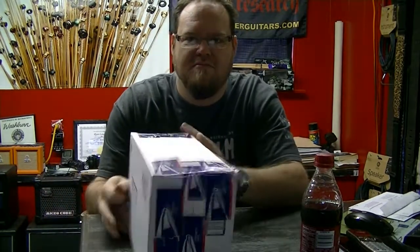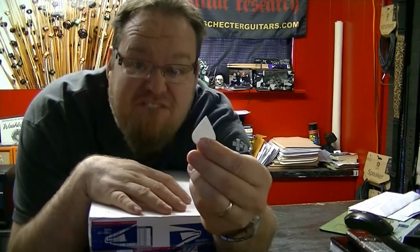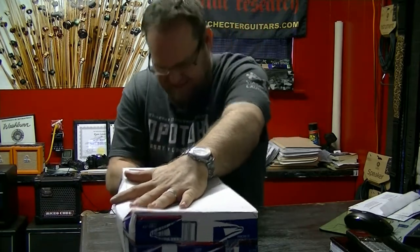Anyways, I got a box. I love boxes because usually there's stuff in boxes. What is it? What could it be? We need to open the box now. Luckily I have a very sharp pick. Opening boxes!